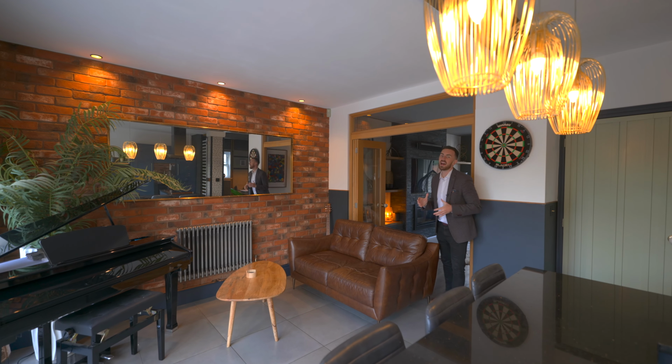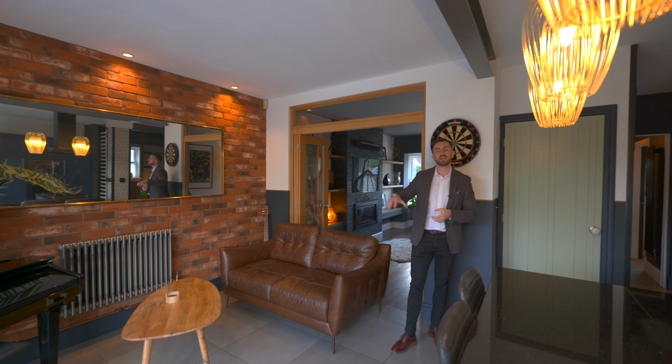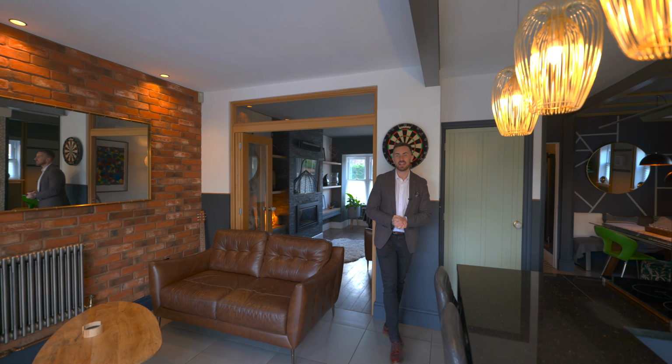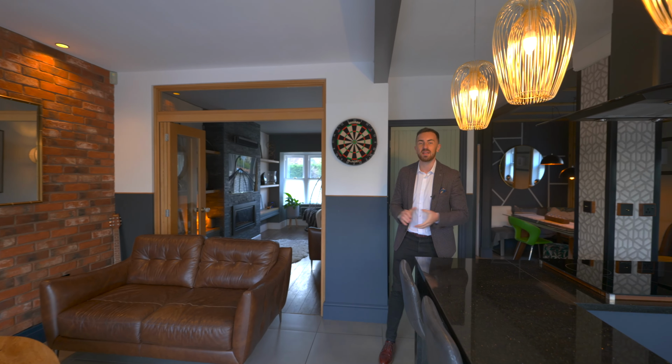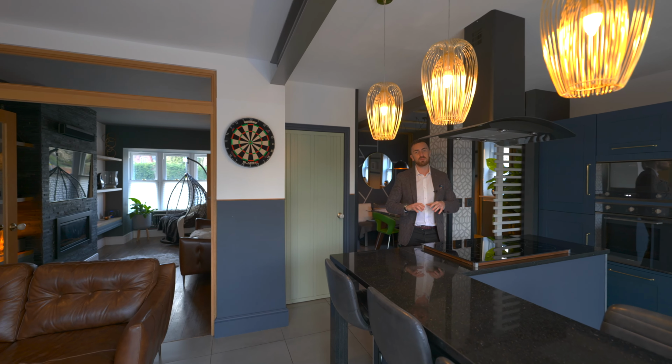Cool, quirky and full of charm. This immaculately presented detached home is nestled between Boldmere High Street and Sutton Town Centre, a great location for families. The home itself is move-in ready and is finished to an impeccable standard.